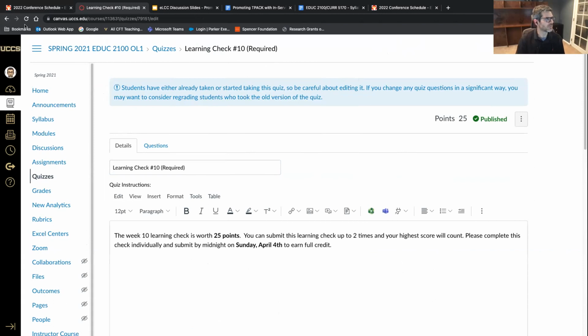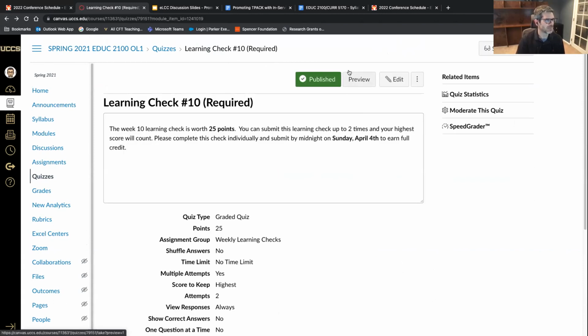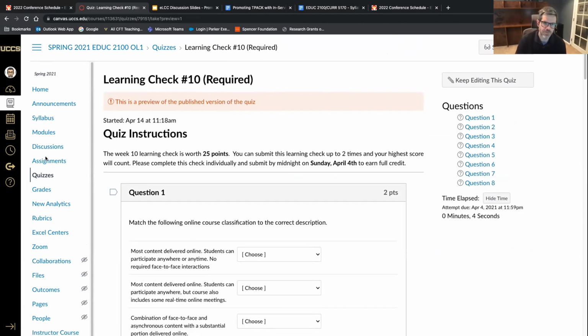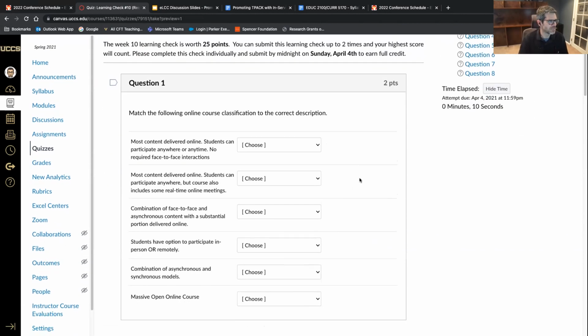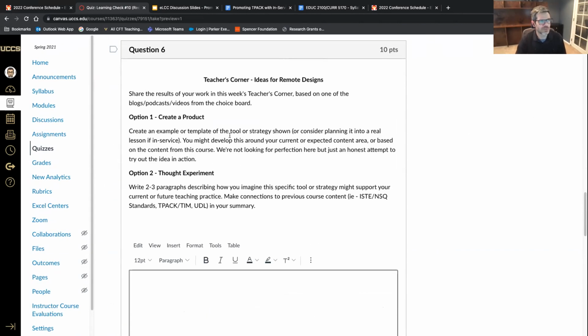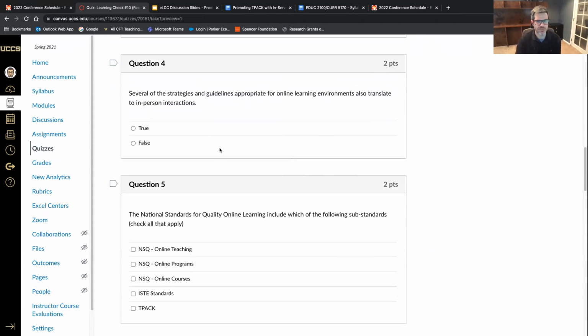Thanks, Will. Real quick, I'll show them the learning check. Almost every week, except maybe one or two, we had these little 25-point learning checks that covered the main ideas from each module. Students work through these, and most of the learning checks had some combination of multiple choice and true/false type questions.